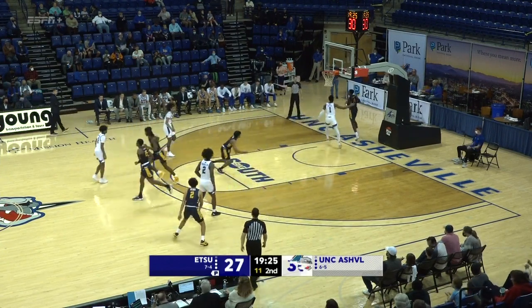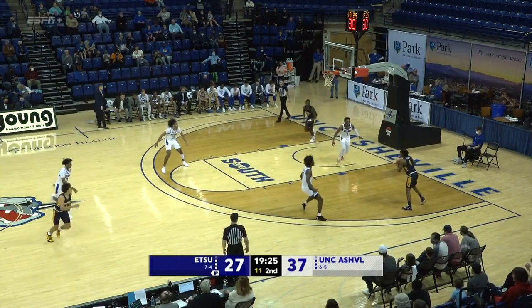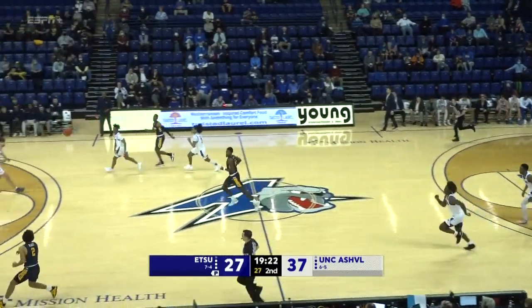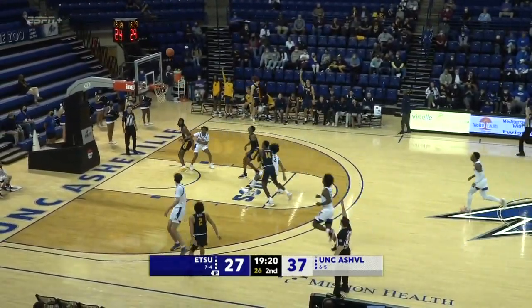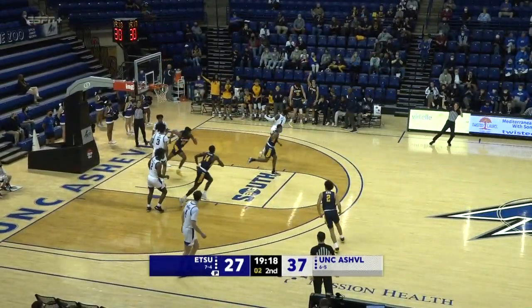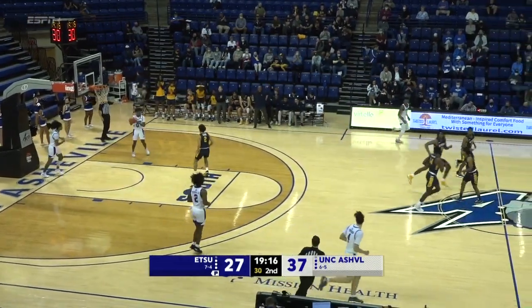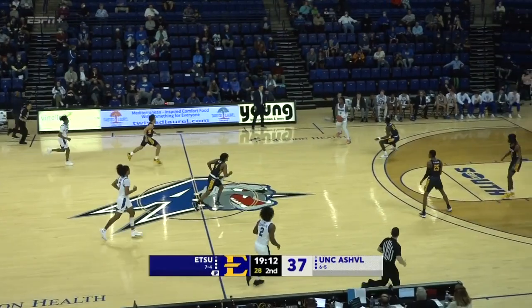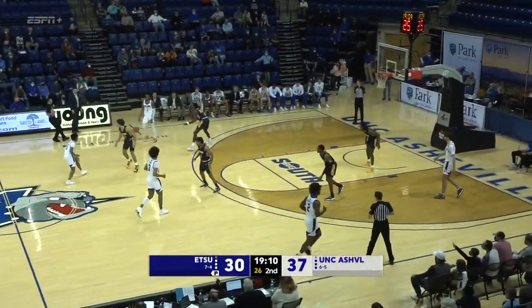Stephanie makes the second. Just 5 foul shots taken on the day by both teams combined. And a fantastic pass forward for Ladarius Brewer. King wide open for 3. Knocks it down. East Tennessee State knocks down their first 3 of the game and pulls to within 7. Really good job breaking the press and getting a clean 3.